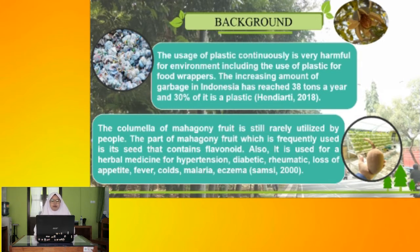The columella of mahogany fruit is still rarely utilized by people. The part of mahogany fruit which is frequently used is its seed that contains flavonoid. Also, it is used for herbal medicine for hypertension, diabetes, rheumatism, loss of appetite, fever, colds, malaria, and eczema.